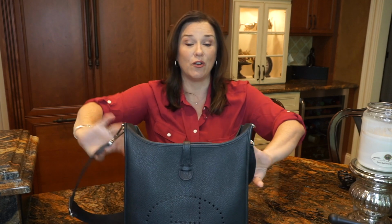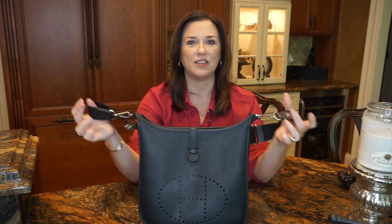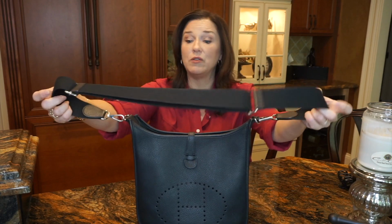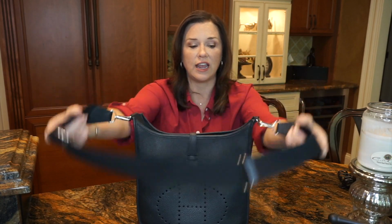You know what I mean? That would be perfect and it would make the bag look brand new again. So I love the fact that the strap could be replaced, and may have been replaced in this one. I don't know, but it is in amazing, immaculate, beautiful condition. And I do like that. And the adjustability of it is great too.